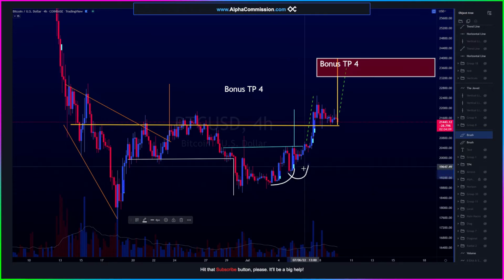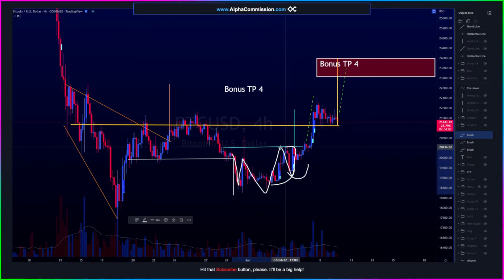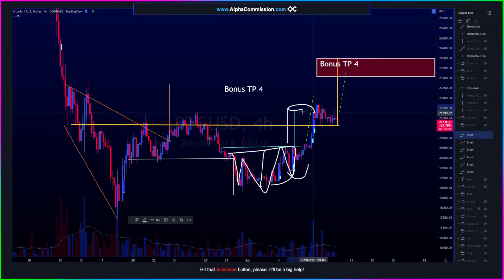And then, if you were just a little bit late, you were able to grab this one. And what you could see here was that there was, in fact, an inverted head and shoulders, which had a measured move up here. Of course, that was our take profit area.